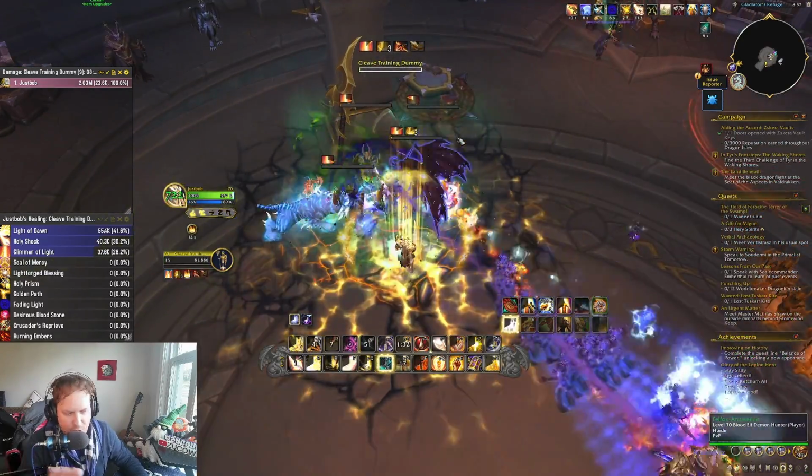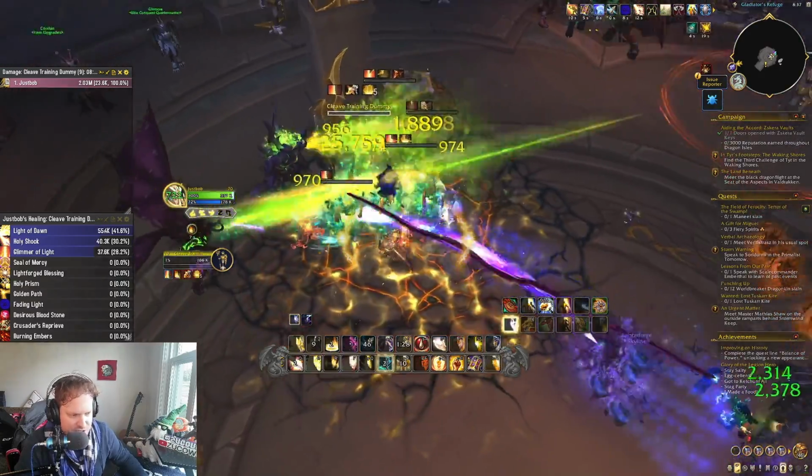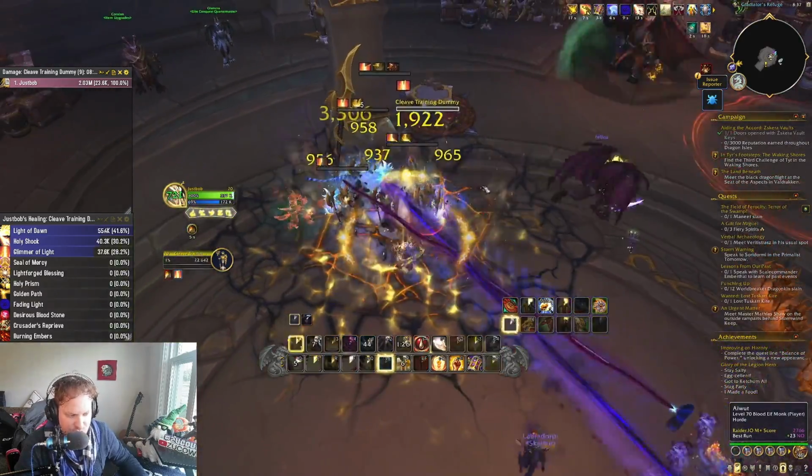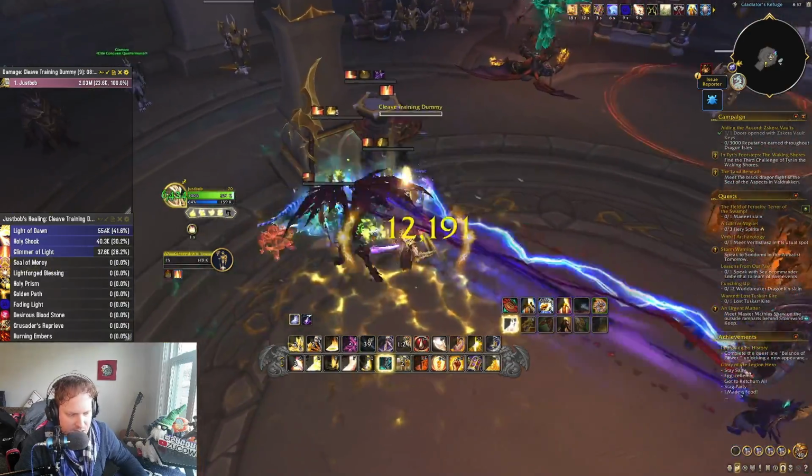I'm not spending my holy power. I know, guys, don't worry. I see what I'm doing there is incorrect. But the point is just to showcase that this works, right? And boom, we're getting our Light's Hammers all the way back off cooldown.